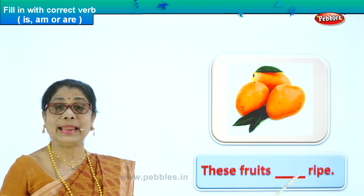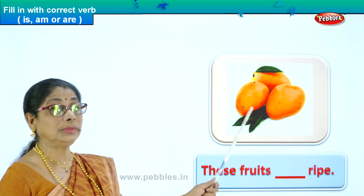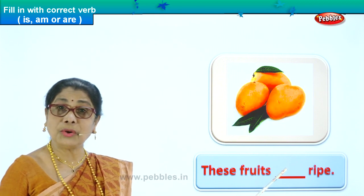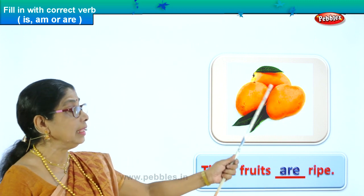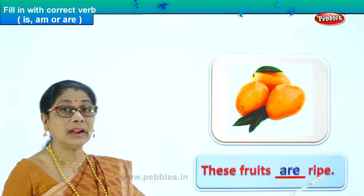These fruits dash. Is it one or more than one fruit? There is 1, 2, 3. So what is the verb that you will use here? Is or are? Are. Very good. Because there are 3 ripe mangoes. So these fruits are ripe.